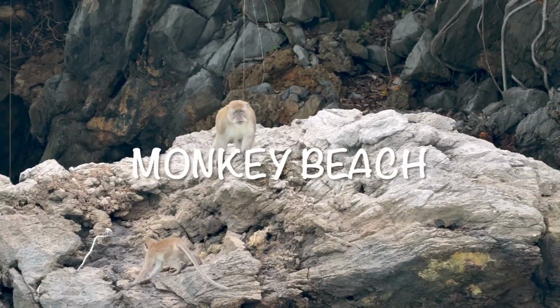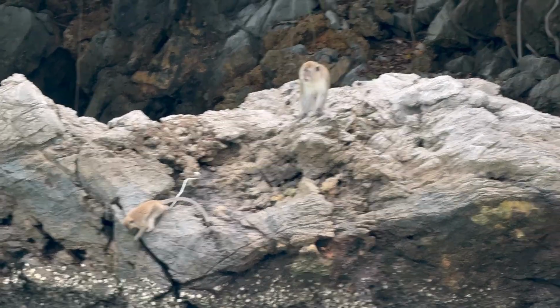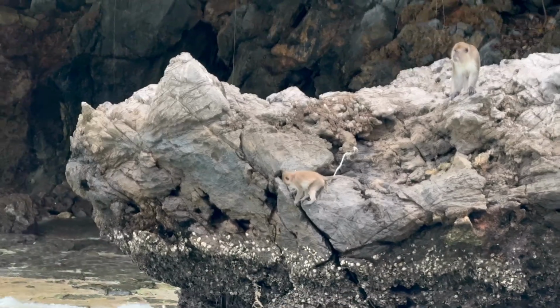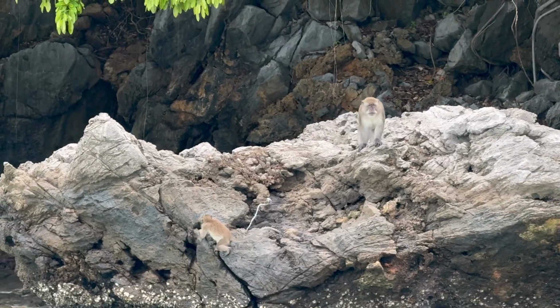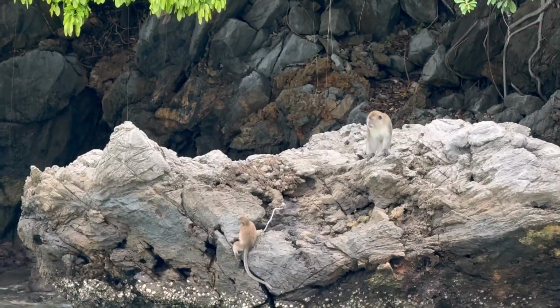This is called Monkey Beach. We're not getting off the boat because somebody was bitten on this tour some time back, so they don't get off anymore. You can just stop and take photos of the monkeys.